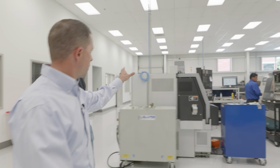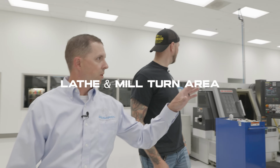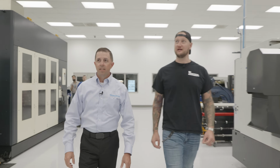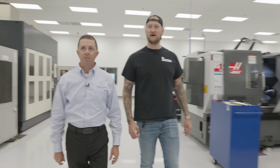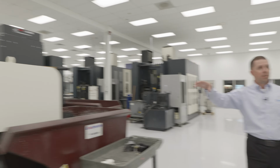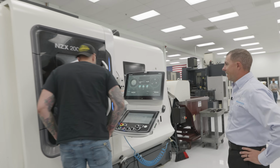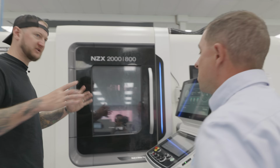Certainly. So this is our lathe and mill turn area. We've got a lot of 2-axis, 3-axis lathes. A lot of Mori Seiki, a lot of Hass. Ooh, DMG. And now we're getting into the DMG. Wow, those DMGs are gorgeous. These are an NZX, so triple turret, dual spindle machine. Oh, these are gnarly. What kind of stuff are you doing in here? Are you doing large stuff, small stuff, or everything in between?